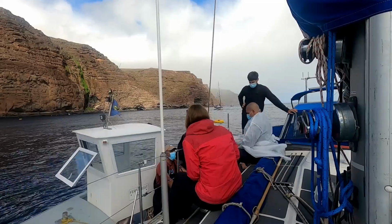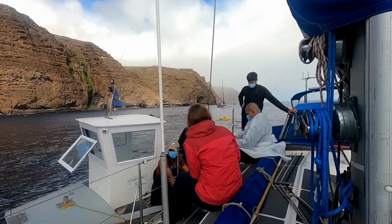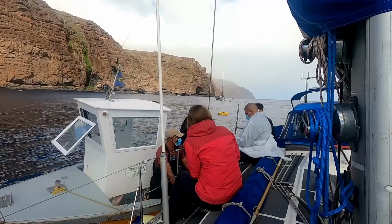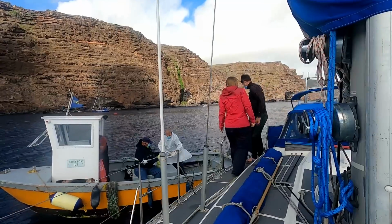By Monday morning, Florence was in good condition and we were raring to set foot on land. The health officials came out at 10 a.m. to watch us perform our second COVID test, and then all we had to do was wait a few more hours for it to be officially processed ashore.